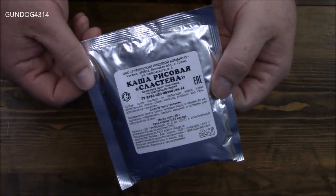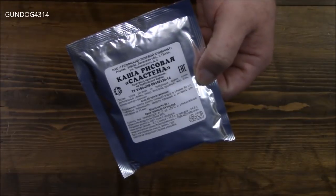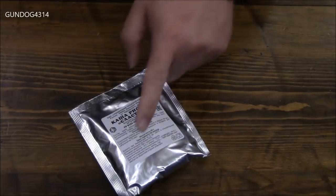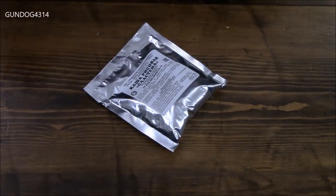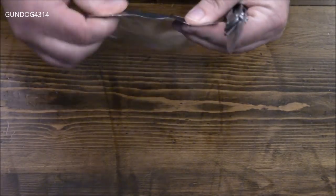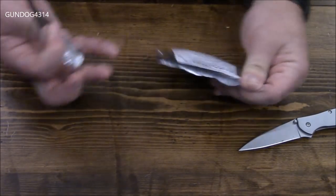This is a rice cereal, and it's got some dried raisins in here that will reconstitute nicely. You can hear that popping. That's that heater kicking off. So let's grab 90 ml of hot water and get this reconstituted. Looking for a tear notch. Don't quite see one, so I guess we will make our own.